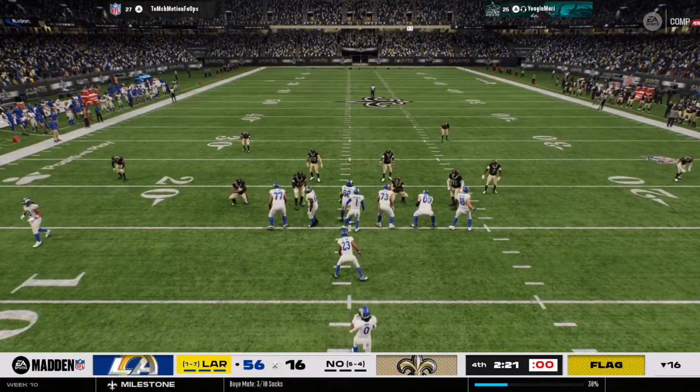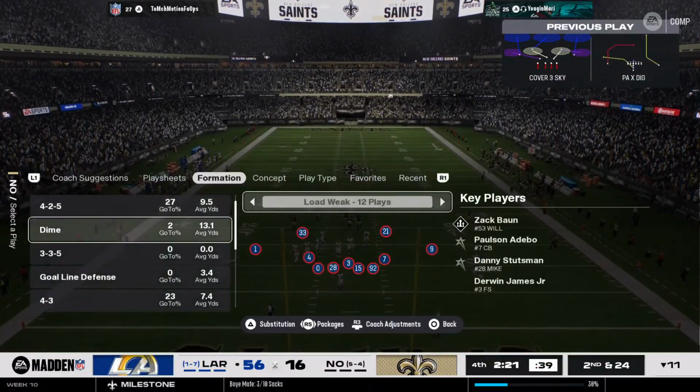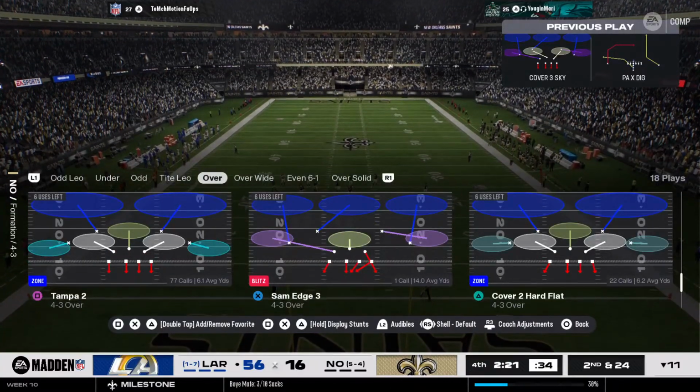Flag comes out, and that's because the offense did not get the play off in time. And you can see the head coach, he is not happy. Everyone getting away from him right now because he's frustrated that they didn't get the ball snapped in time.